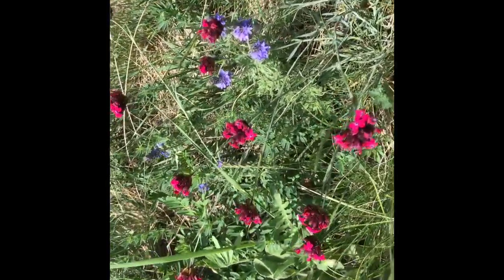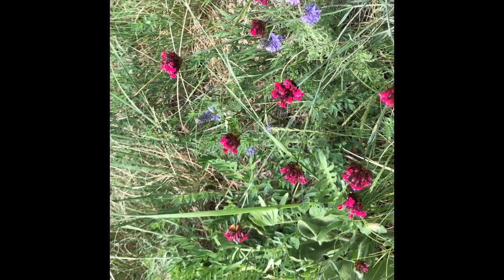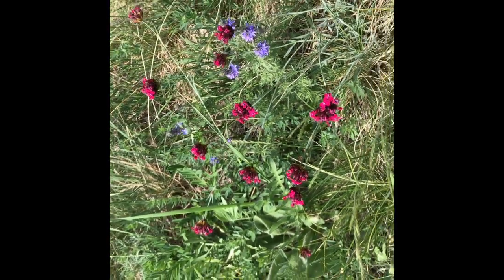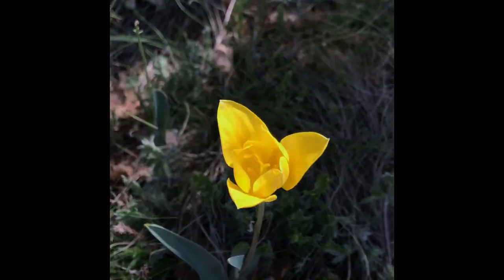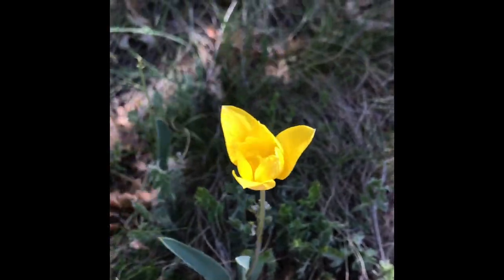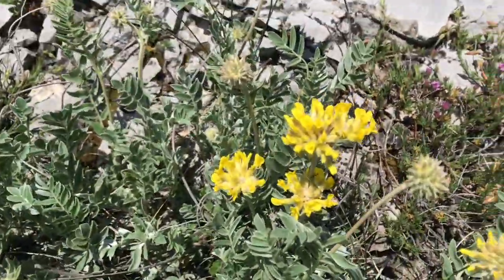This is probably Dianthus cruentus or some species. Fortunately, another lovely shot of the Orchis tulip. A special, one of the specialties in this mountain. This is Anthyllis aurea, another Balkan endemic.